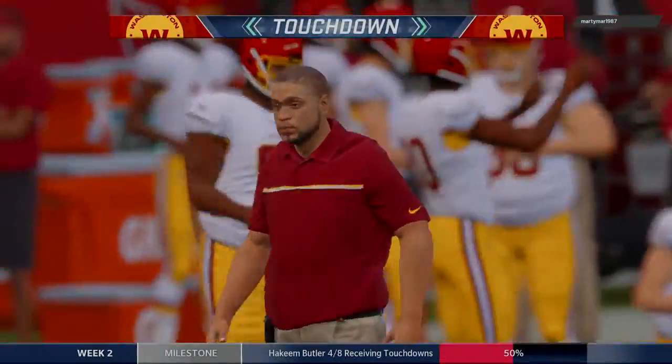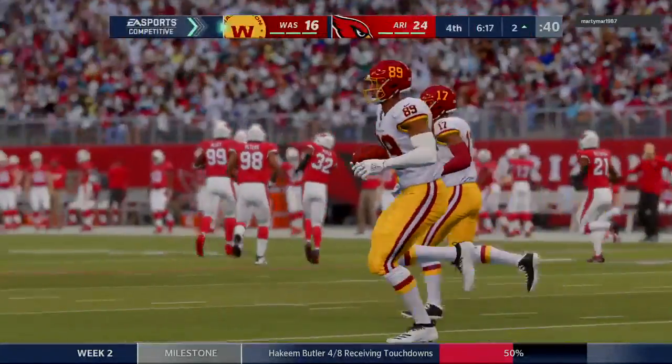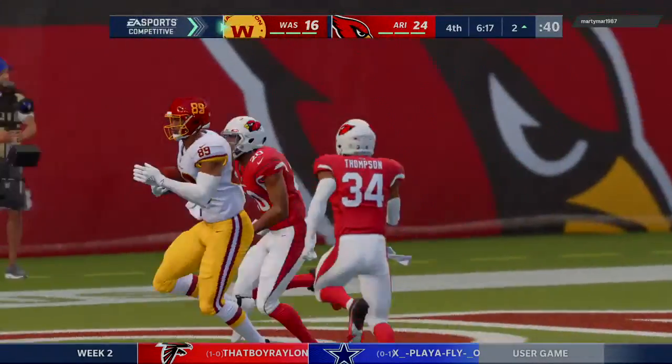And that is caught. Touchdown, Washington. Hakeem Butler, his 4th touchdown on the year. And Washington has made this a one-score game.